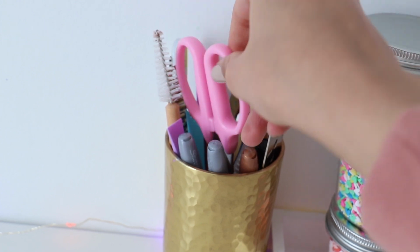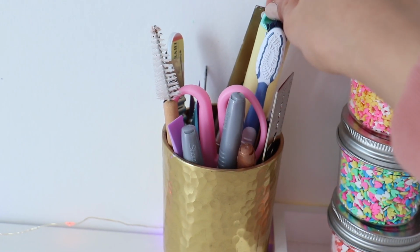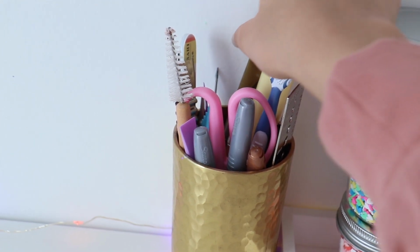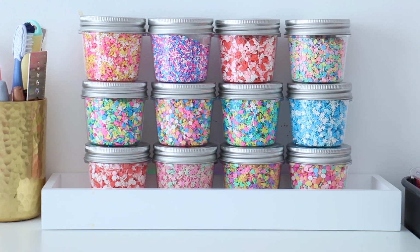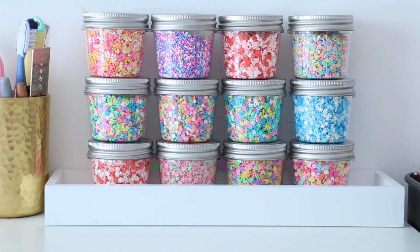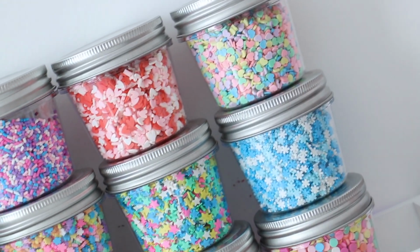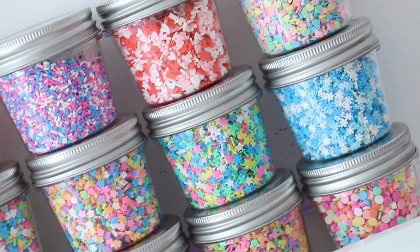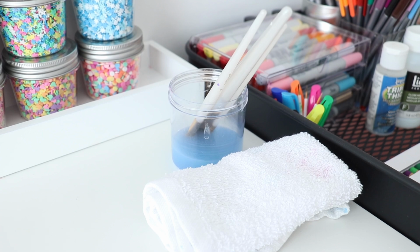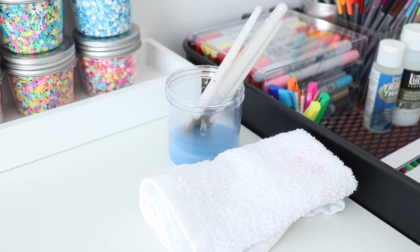So like scissors, markers, rolling pin, X-Acto knife, anything that I would need during filming, I have in this pencil jar. Right next to that, I have my beautiful sprinkle collection. It looks so pretty, but I also keep this here because I make a lot of slime videos and it's just easier for me to have it right in front of me. Here's a cup with some water and dirty paintbrushes, and then I also have a towel to clean up.